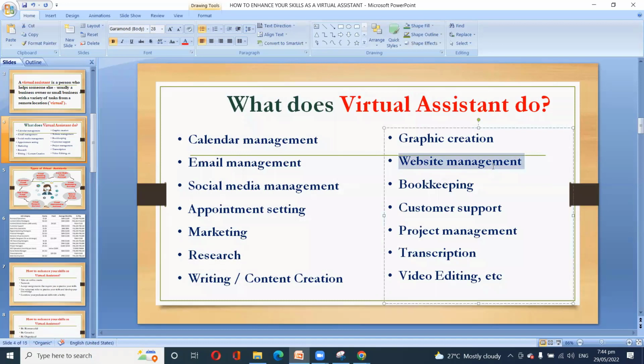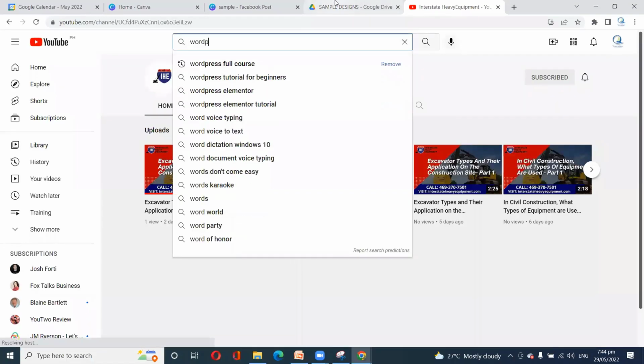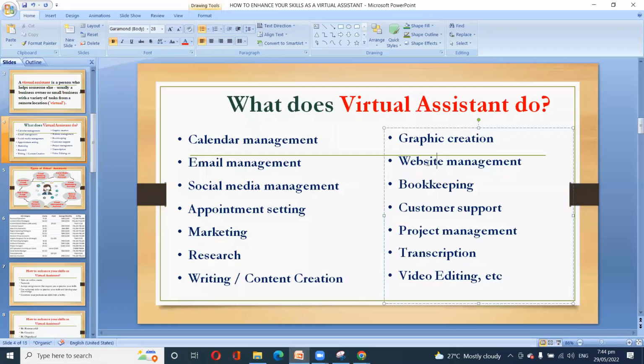Okay, website management. So every day they will post an article, ganyan. Tapos they will hire a VA to post an article. Mostly they are using WordPress. So if you are not familiar with WordPress and you want to learn about WordPress, then you can go to YouTube. There are a lot of tutorials in WordPress. Okay, so if you know how to use it, then tutorial, a full course. Then you can apply as a website manager. Okay, so you can manage their website. Then let's proceed.